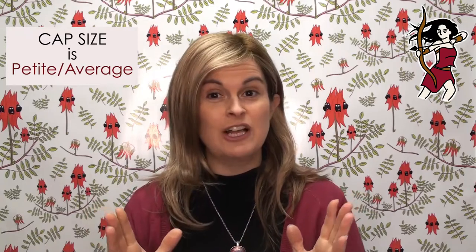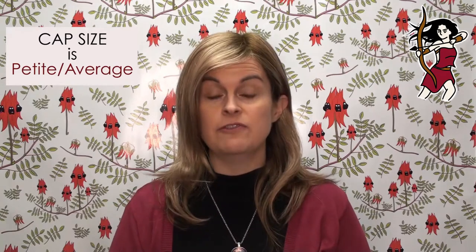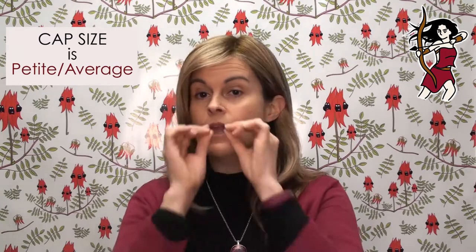If you're not familiar with Belle Madame, just a quick caveat, their caps are petite to average size. So if you're from the bigger head tribe, they're probably not going to fit you very comfortably, but if you're from the petite and smaller side of average tribe, like I am, I'm exactly 21 inch circumference and all of these wigs fit me perfectly.